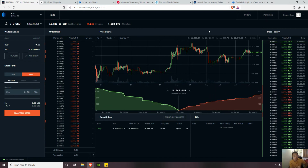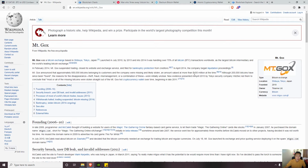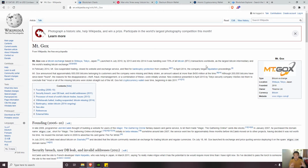A good case study that I want to talk about is back in 2014. The most popular exchange that was used was Mt. Gox. Mt. Gox operated from like 2010 to 2014, so in the early stages of the Bitcoin era. But the big thing that happened was that a lot of people left their Bitcoin on the exchange itself, and in 2014 it got hacked, and pretty much nearly all the customers lost their Bitcoin, and that was a total sum of I think around 850,000 Bitcoin, which at that time was worth $450 million.